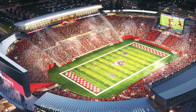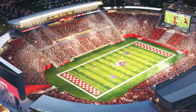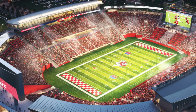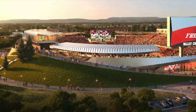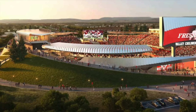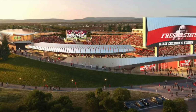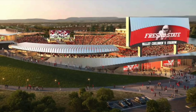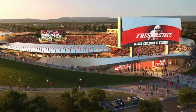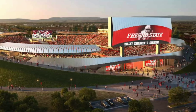The next one is Valley Children's Stadium, home of Fresno State. They're expecting a $250 million renovation. This was announced back in May of 2023. The project has already begun with some suites getting upgraded, but the rest and the bulk of the project is yet to be funded and will be on a city ballot this year. So they're just modernizing their stadium. You can see the updated renderings. That's a lot of money, $250 million for Fresno State. It looks very nice, though. We'll see if they're able to do it.